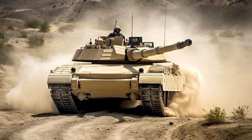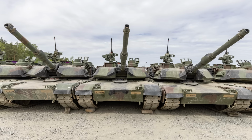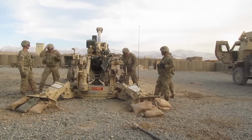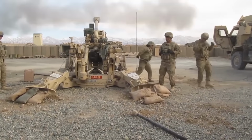This is a complete 180 pivot for the US military compared to where it was a few years ago. As recent as 2021, the US Marine Corps ditched the M1 Abrams main battle tank because it didn't fit the needs of a light expeditionary infantry fighting force. But also because the Marines and most American forces rarely needed fire support from a tank in Afghanistan or Iraq. You could get much more precise and longer range munitions delivered by fast movers or from fire bases nearby.